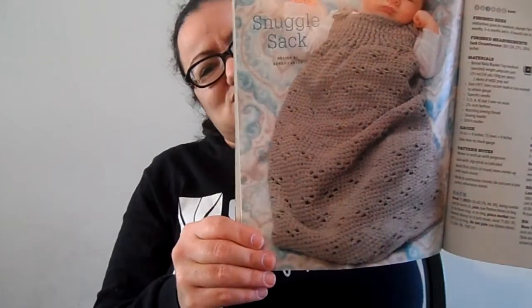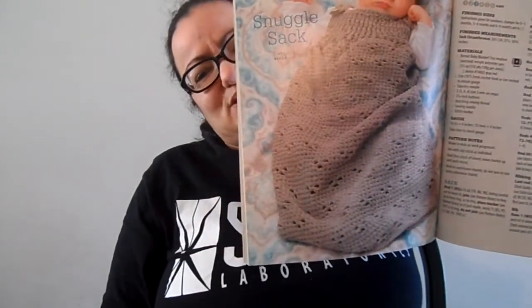And I am so annoyed that I did not find this magazine until my children were not babies anymore, because this snuggle sack is so perfect. I would have loved to make that for my children. Too late now. I doubt there's going to be any more children for me. I wouldn't mind if there were more children, but just for many reasons I doubt there's going to be any more from me. But yeah, and I really love the sweater on the front.